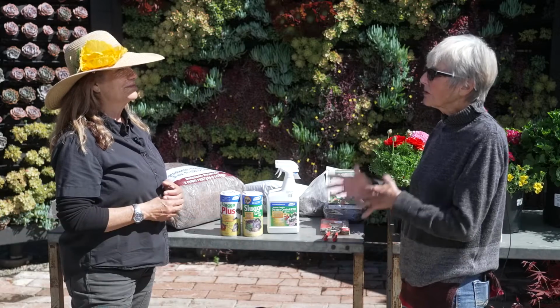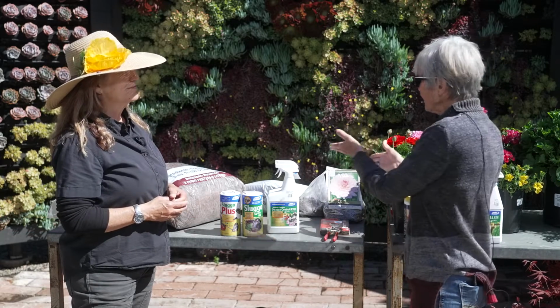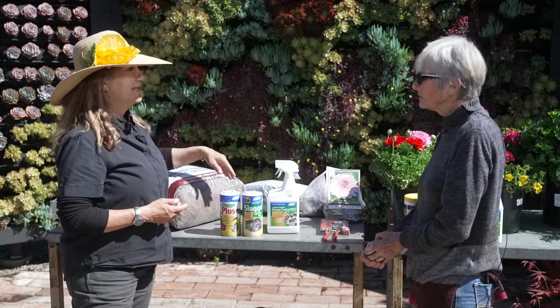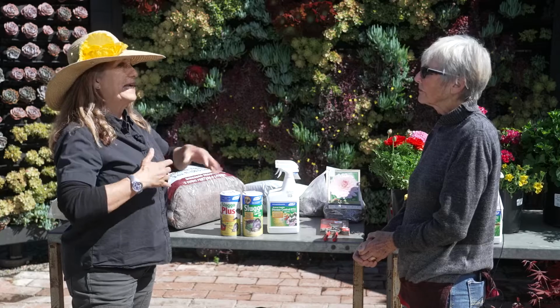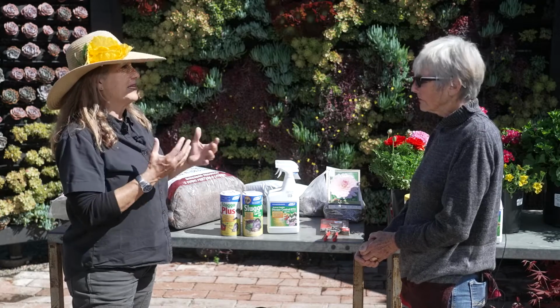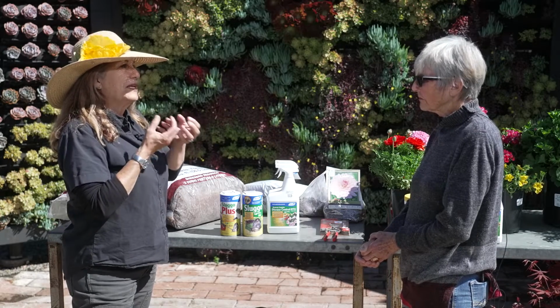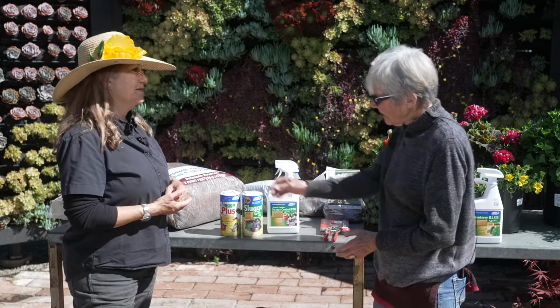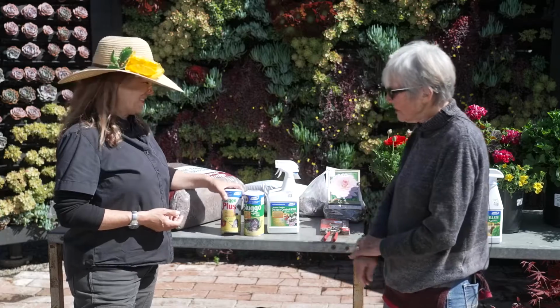Yeah. All right, so same kinds of soil enrichments with your vegetables as with these? Oh, definitely. Worm castings, because again, it's going to help keep pests away, and it helps the plant roots open up a little bit better to nutrients. So you're going to have a healthier plant. And then I notice we've got this Sluggo.